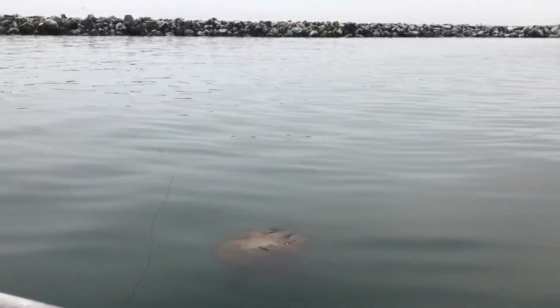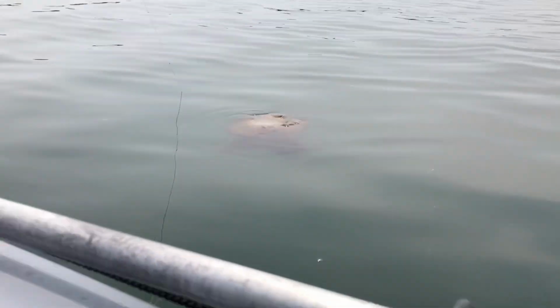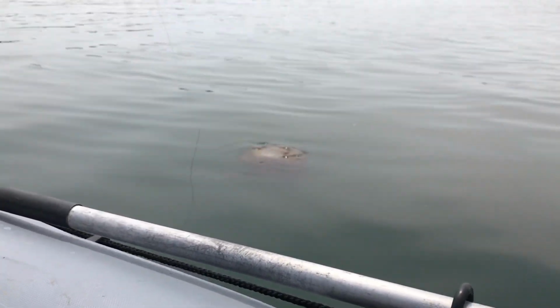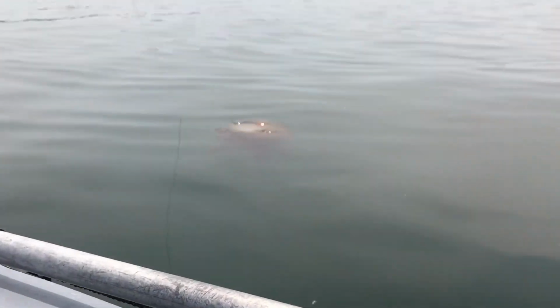Got the jellyfish? The harbor over there? Yeah, why not take those pictures all over there, babe? That's so cool. My dad's pole? The jellyfish.